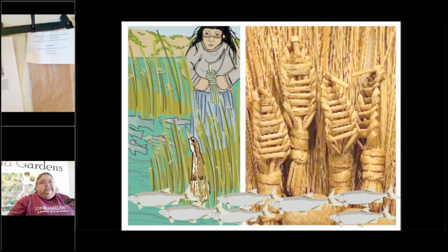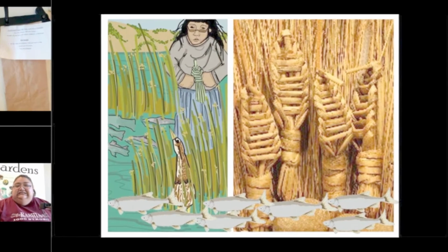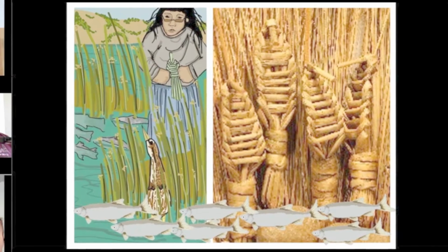There are other stories about the bittern bird. Everybody has stories about the different toys that they make. This is just one of them that I've heard.